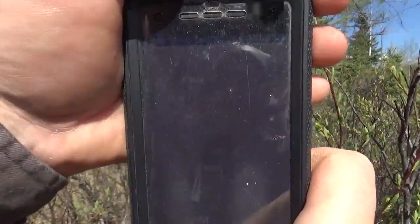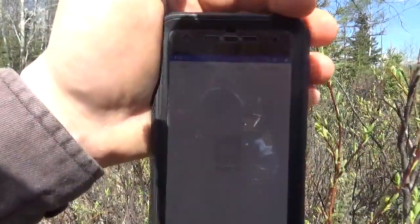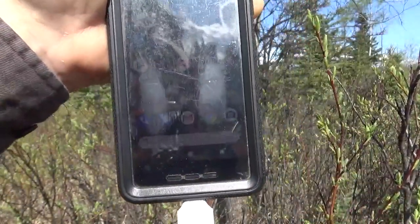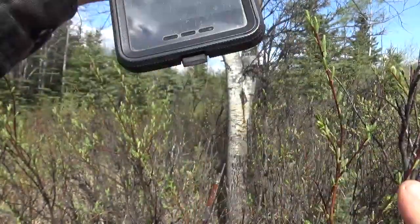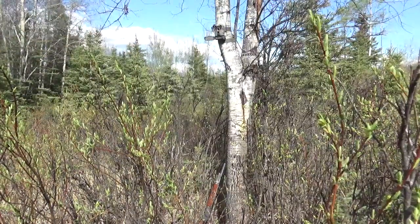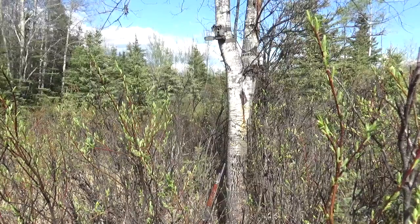There you go. Now, oh, the sun's making things hard. Now it just says empty folder. So we are good to go. Now just unplug it, put this SD card back in, turn the sucker back on, and we'll be good to go.